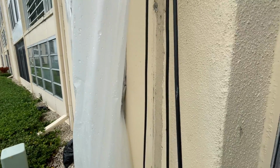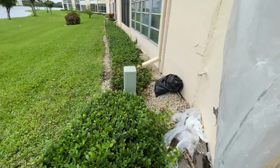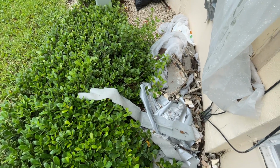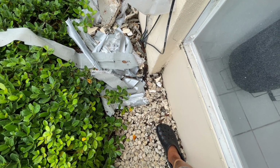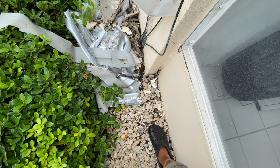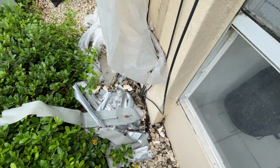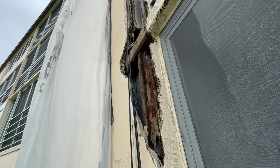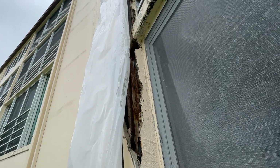Now, as you can see, these are cable TV wires, and they come from the backyard pedestal, which is over here. They go underground for maybe 6 feet, and on the ground here you can see the duct tape. I don't know why anybody thought you could duct tape onto stucco and expect it to last, but that's what we're looking at, folks. And something needs to be done. I don't know who's supposed to be doing it.